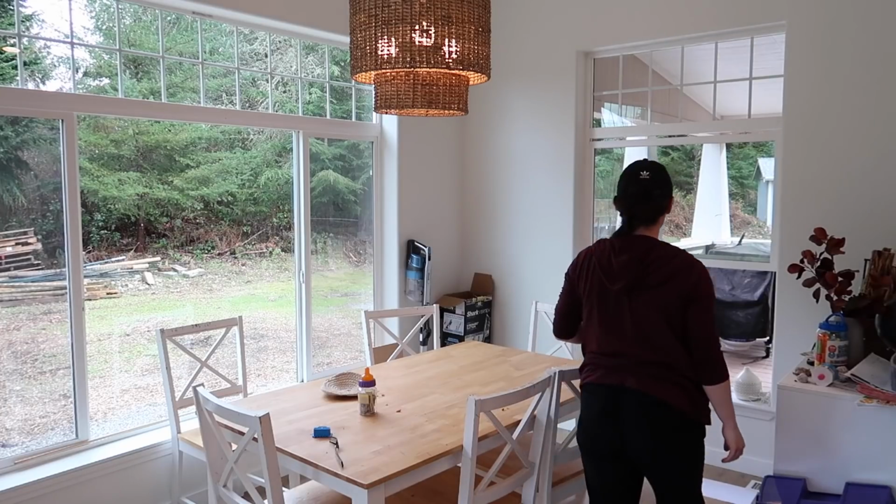So that's the ultimate goal, that's the ultimate plan, but I think a good step in the right direction is gonna be to just get this table out of here. It takes up too much space, it's hardly ever used, and it's difficult to clean around, so it's going.